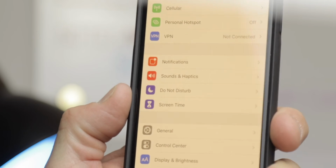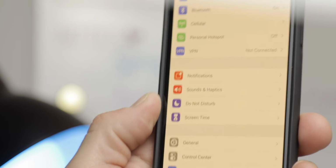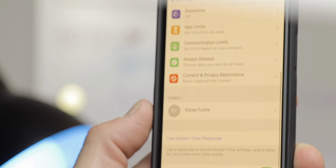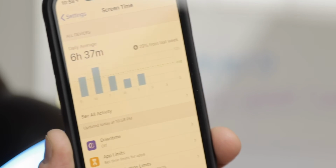Now, the final app, service, or neither of the above that I've been using to really help me feel and be more productive while all this is going on has been a feature built into iOS, and that's Screen Time. Now, as I've mentioned on previous videos, I kind of have a Twitter addiction, and because of that, I've been trying to spend less time looking at Twitter.